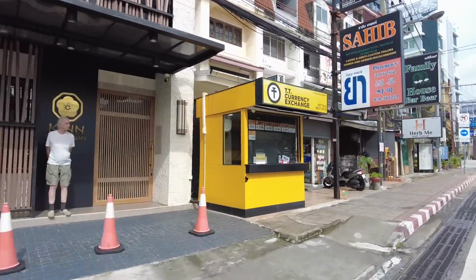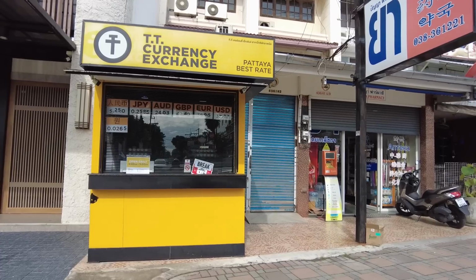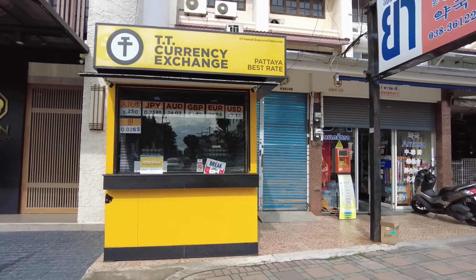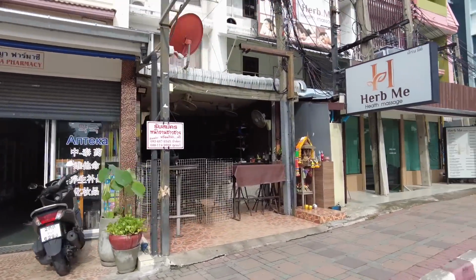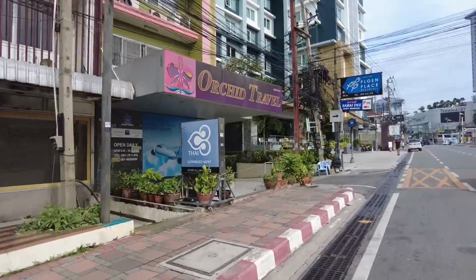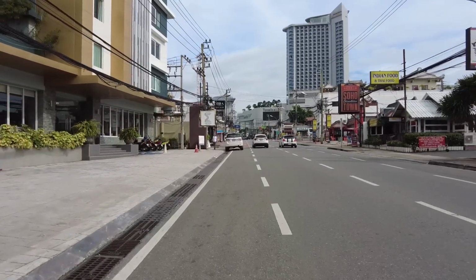And while we're at it, guys, there you go. GBP 42.4, Euro 36.91, US dollar 37.37, and the Aussie dollar 24.03. So there you go. And use the yellow exchanges, these TT currency exchanges. They tend to give you the best rate, to be fair. So use those if you're in the city. Large denominations, £20, £50 notes. Bring them in here, they'll give you a good rate. And there you go, 37.37 today.